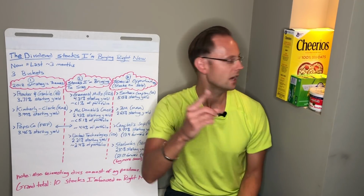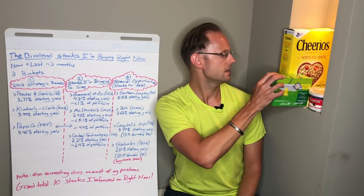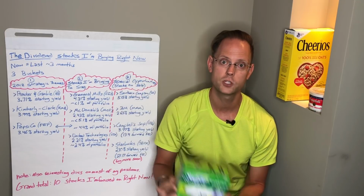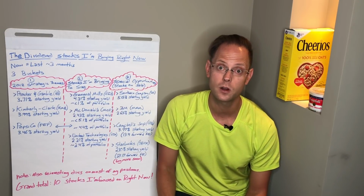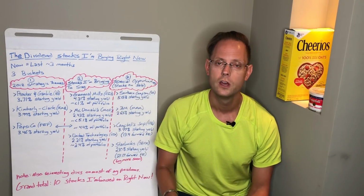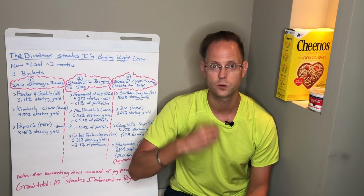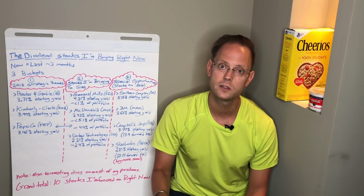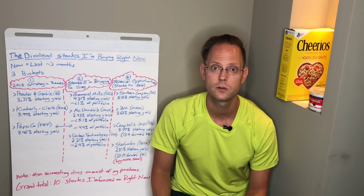So I'll give you an example here. This is the Swiffer Sweeper right here. This is a product of Procter & Gamble. I'm sure many of you out there are familiar with this product. I don't know what I would do without this product, to be honest. It is so helpful for anyone out there that has wood floors or tile floors, sweeping up the dust, keeping the house clean and dust-free. This is so much easier, in my opinion, than any other alternative I have ever seen or experienced.